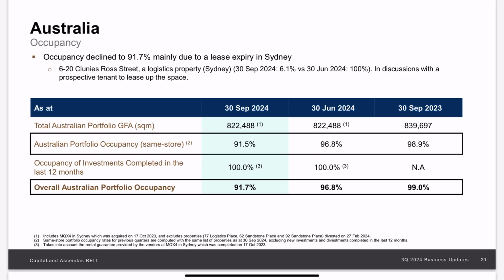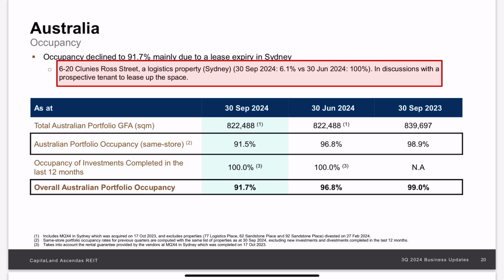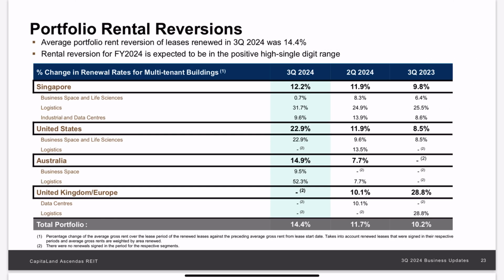Reason was due to the expiry of a tenant which caused the logistic property to drop temporarily from 100% to 6.1%. Good thing is that it's a logistic property which may not have an issue finding tenants. On the positive note, rental reversions continue to be strong for Ascendas REIT at 14.4%. With the rental reversions coming in strong, hopefully the income increase for the new leases will be able to offset the increase in the finance costs.